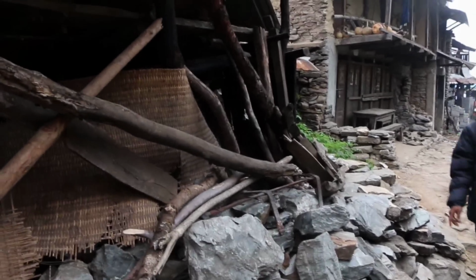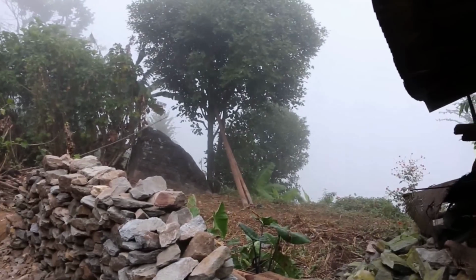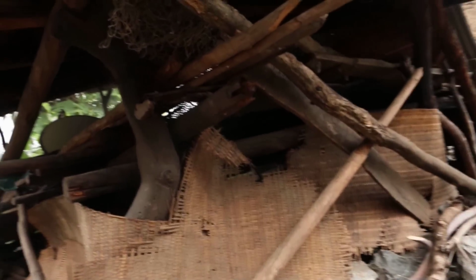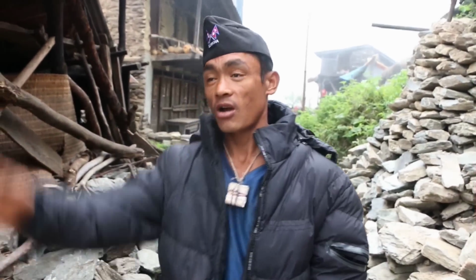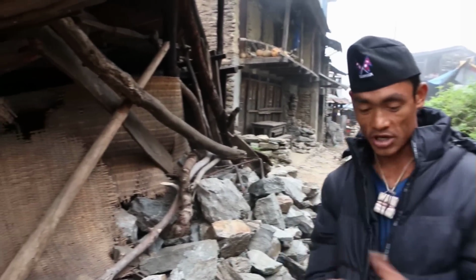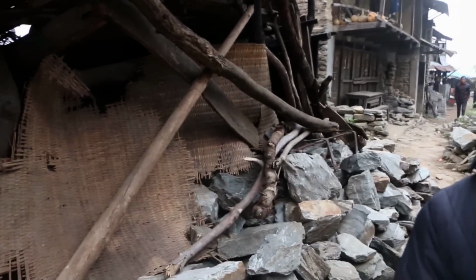Everything is gone, he's telling me, in his house. He's living in his mother's house. So his house like this has been destroyed in October. Dhanyabad.